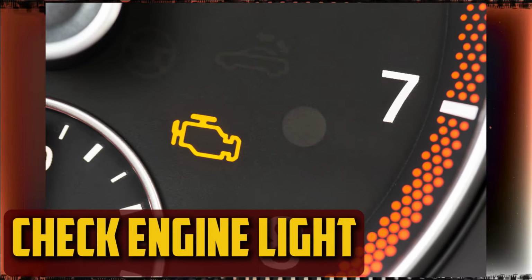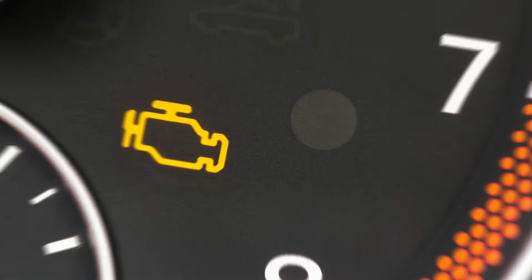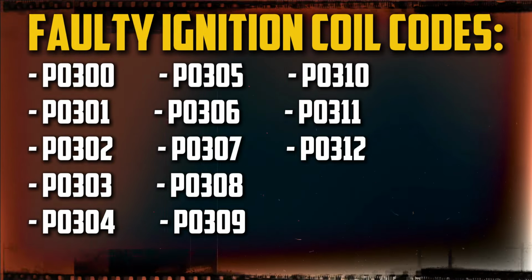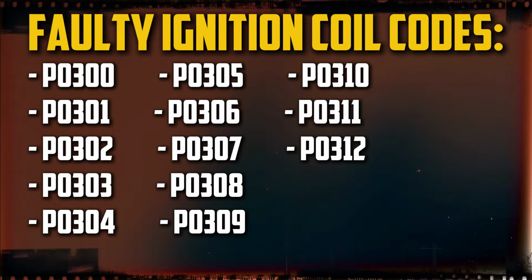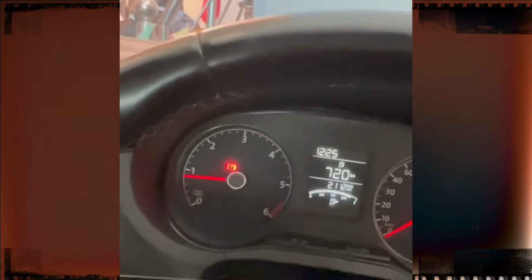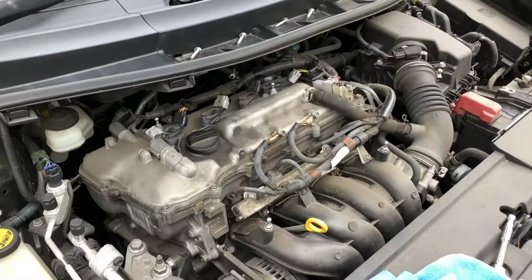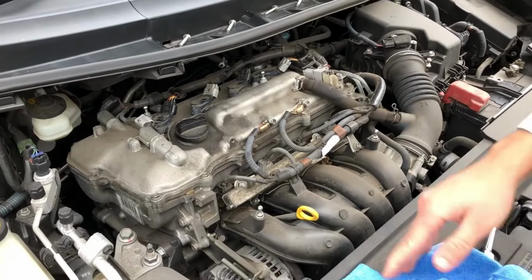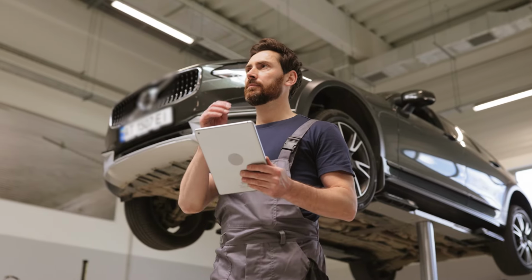Check engine light. The check engine light typically illuminates when the ignition coils are damaged. You might see a P0300 to P0312 ignition code or something manufacturer specific if you use your compatible code scanner. A generic engine misfire code could also appear. You might have time to fix the issue before it gets out of hand if the check engine light is solid. However, continuing to drive could result in more harm. To avoid damaging the engine, you should turn off the vehicle right away if the light is flashing.